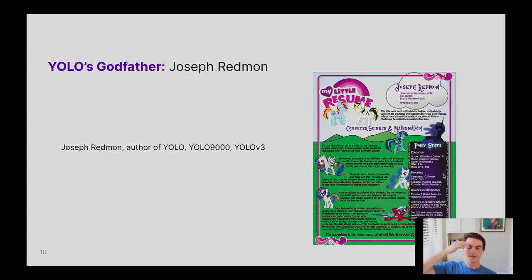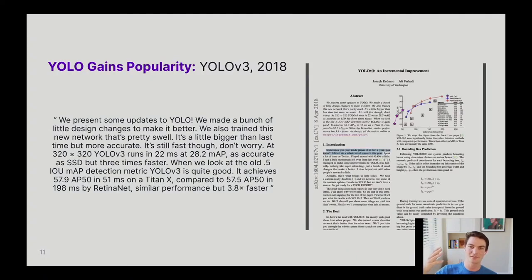So continuing, the first YOLO model kind of grows with a splash. Folks get excited about it at CVPR. And then YOLOv2 actually was never released. Fun fact, YOLO9000 was the name of the paper. And then we went right to YOLOv3, which gained a lot of popularity and was introduced in 2018.